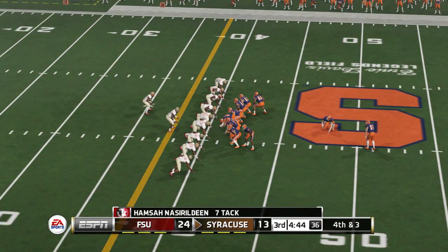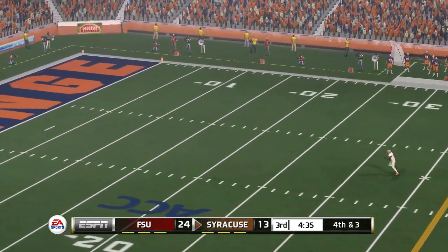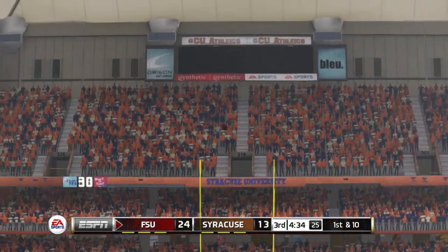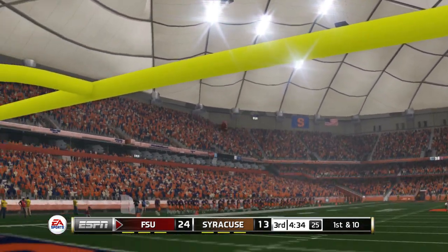They'll line it up for a very long field goal attempt. And they can make this a one-possession game with this kick right here. Kicks up. And this is no good. He didn't have the leg for it. Tough break there for the kicking team. So our count is still 24-13 FSU.